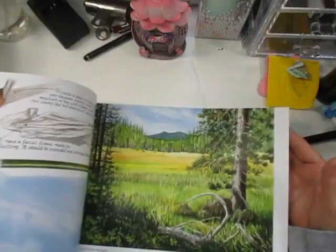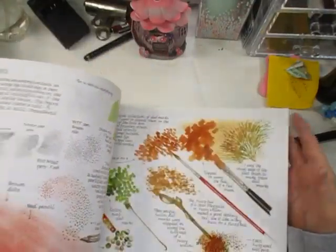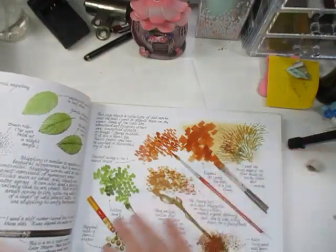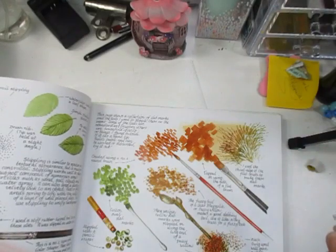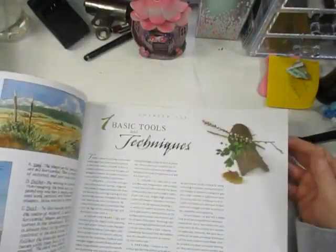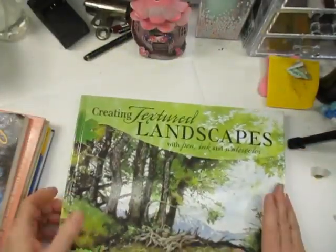So much inspiration. And I love to do landscapes and florals, and then here up in the front it shows you how to do different techniques with your watercolors to get those textures brought out in your painting. I just love this book. It's so useful, and a lot of information in it. So there is book 2.